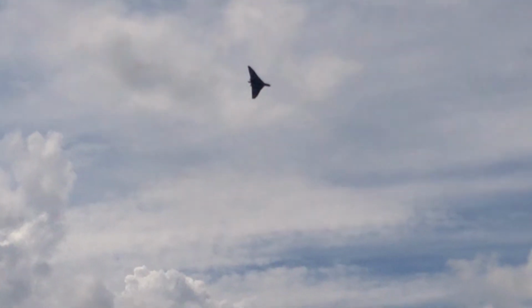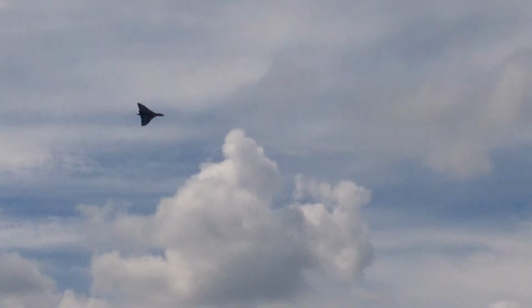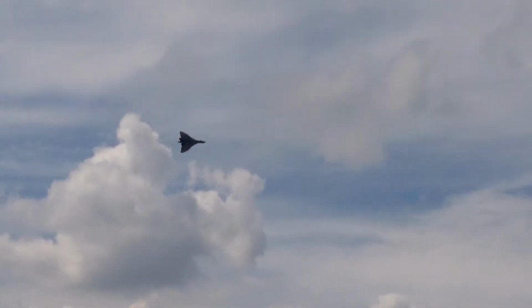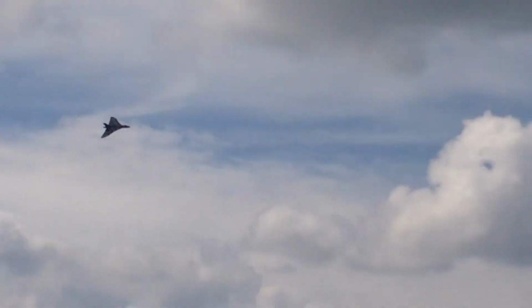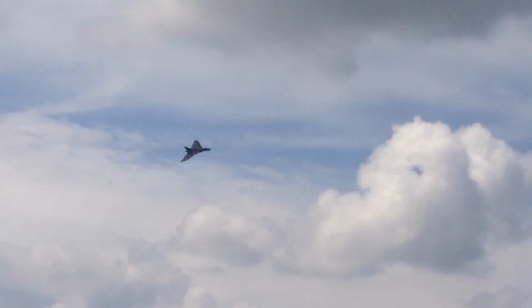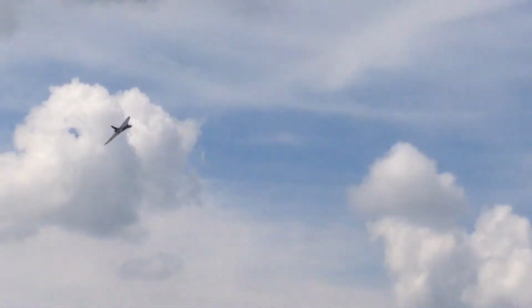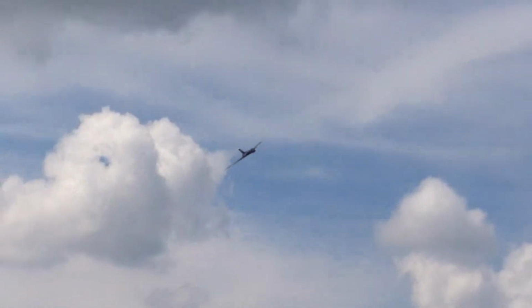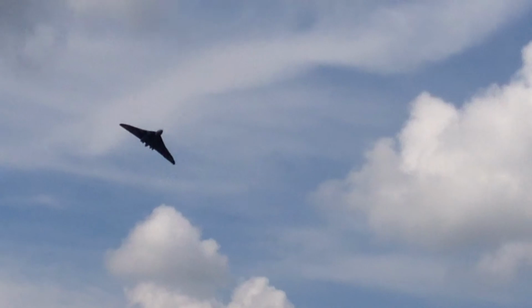When she first appeared at Farnborough, I remember it well, she was rolled by her test pilots. She could still do that now. She's perfectly capable of it. She has this amazing fighter-like performance, but current regulations, I don't think, will allow it, sad to say. But she can do wingovers like that. Now, as she comes back this time, watch for the bomb bay doors.